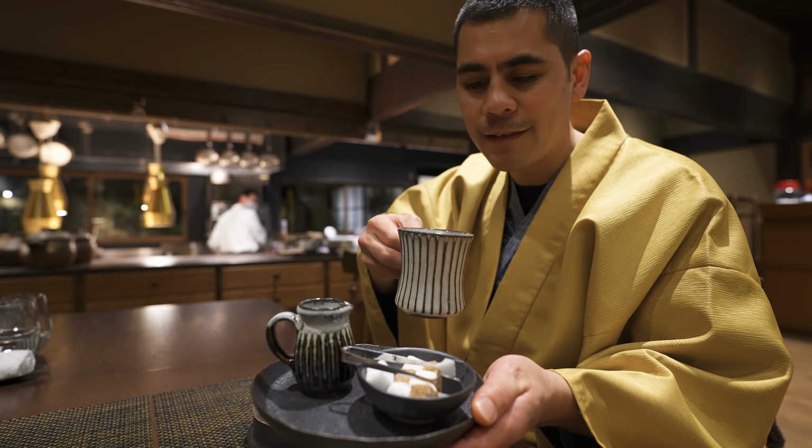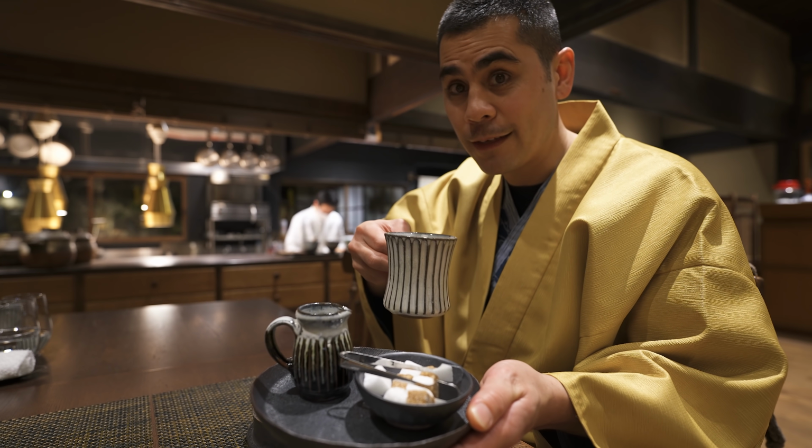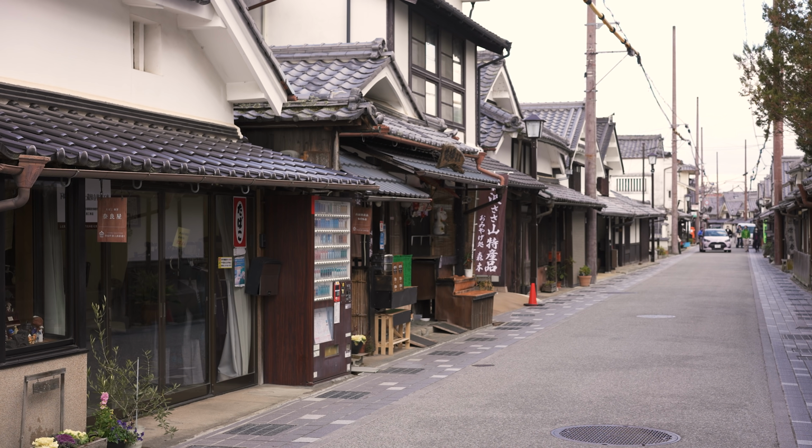This is the milk tea set, so British style. Nice. The merchant district was quite lovely to stroll around.